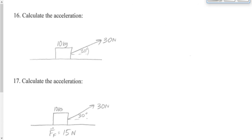Worksheet going out right now with 2 questions on it. I'd like you to take a look at both of those questions, please, over the next 5 to 10 minutes. All right, let's have a look at question 1 here. It says calculate the acceleration. It's just like the example question, except that in the example question, we also had friction. That doesn't change things a whole lot. It actually simplifies this one a tiny little bit, but not very much.